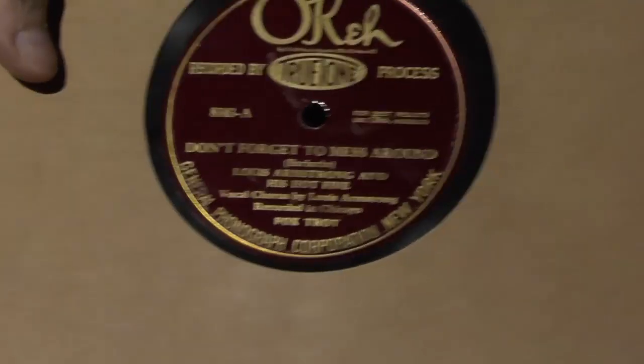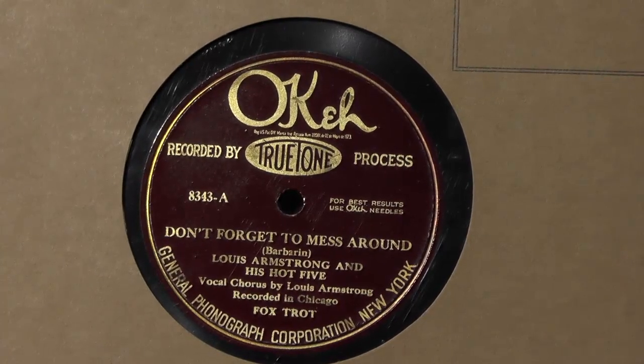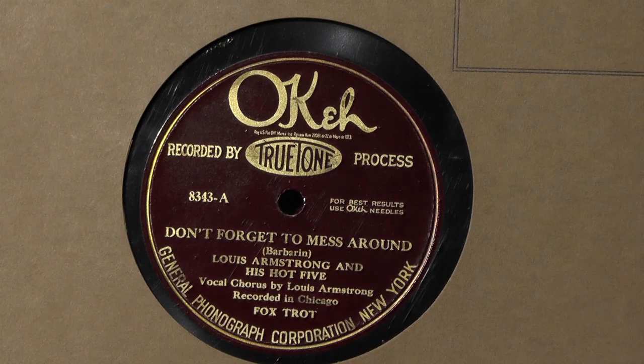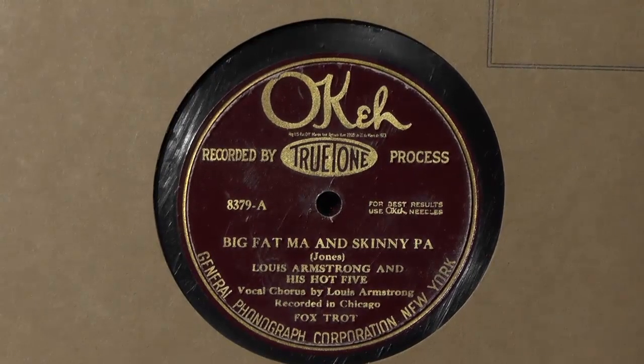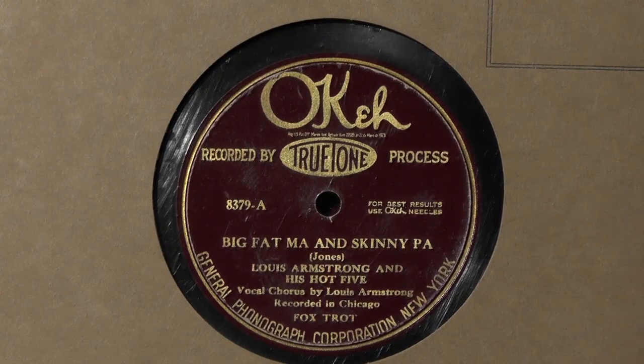5955 is Louis Armstrong, Hot 5 recording in Chicago. Original True Tone label pressing. Lot number 5955, minimum bid $300. Very nice E minus copy of that record. And here's another Chicago Hot 5 recording. $100 minimum bid by Louis Armstrong.